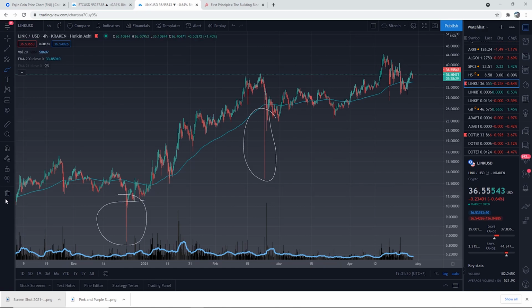And I own Chainlink, it's my third biggest coin in my portfolio right now. I might be changing that, but for now, it's still number 3 in my portfolio. But I don't trade it, and I don't know what I was thinking. It was weird.